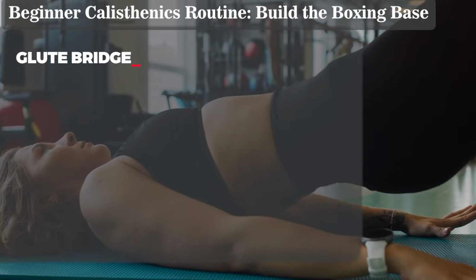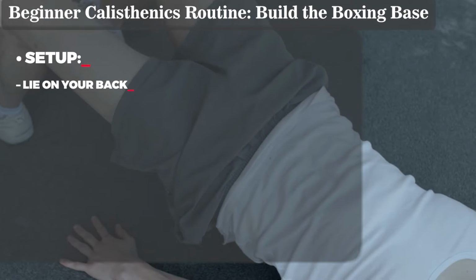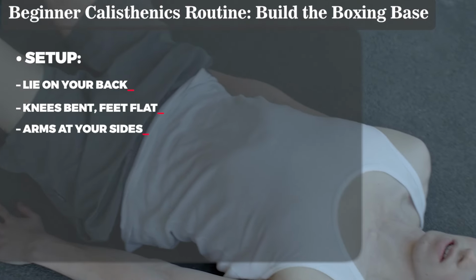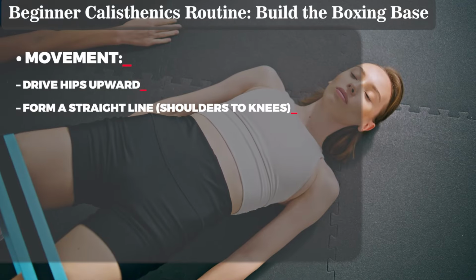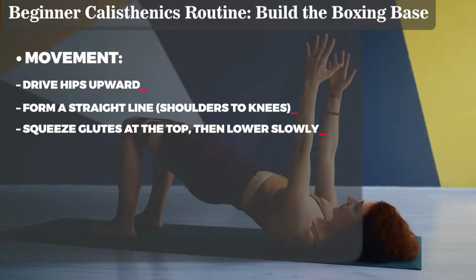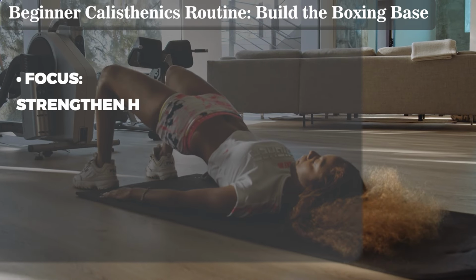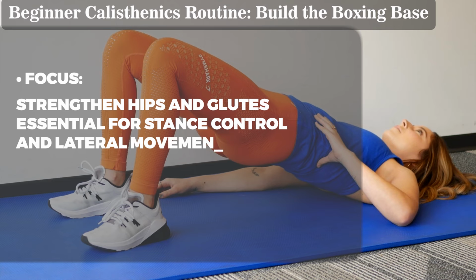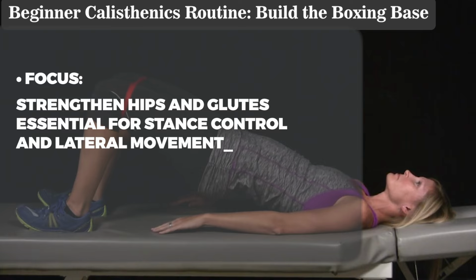Follow up with glute bridges, which target the hips and posterior chain. Lie on your back with knees bent, feet flat, and drive your hips upward until your body forms a straight line from shoulders to knees. Pause and squeeze your glutes at the top. Do 3 sets of 10 to 12 reps, holding briefly at peak contraction. This supports stability and power during lateral movement and stance control.